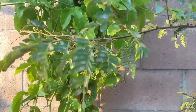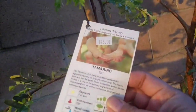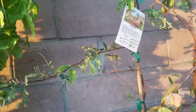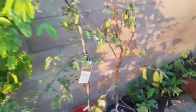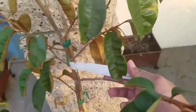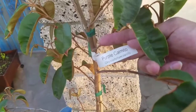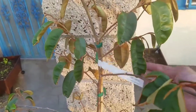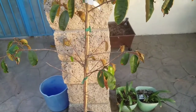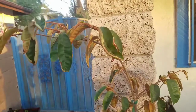Over here is the tamarind tree I got from the nursery, Champa nursery. It's a little costly, but you know, the bigger plant you get, the sooner hopefully I can get it to fruit. Over here is the guayaba I got from her uncle. Over here, this is the purple caimito. If you don't know what it is, it's a tropical fruit. I completely forgot how it tastes, looks, and the texture, so it'll take me maybe 3 or 4 more years before I can figure out what it tastes like.